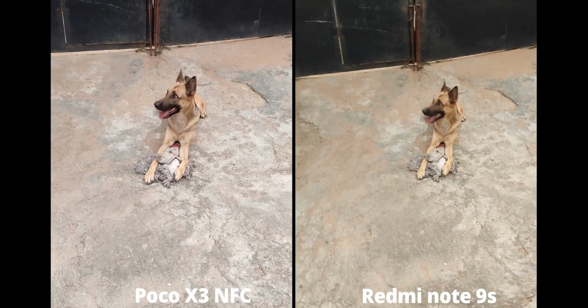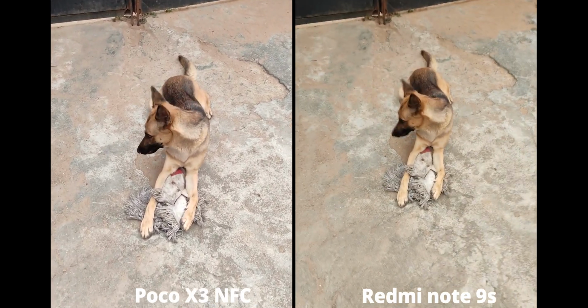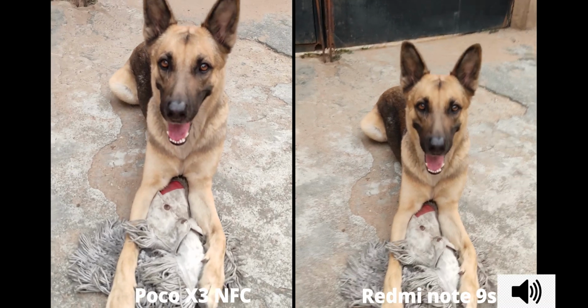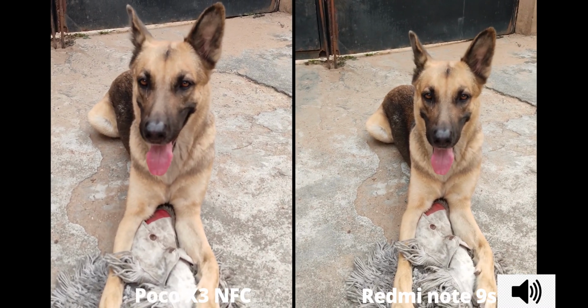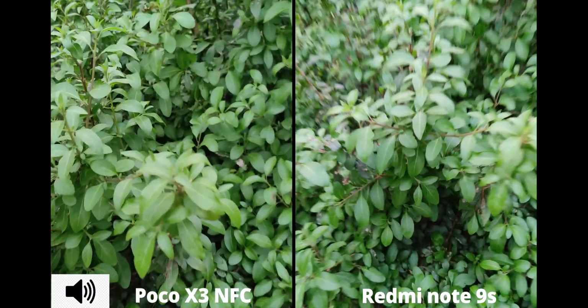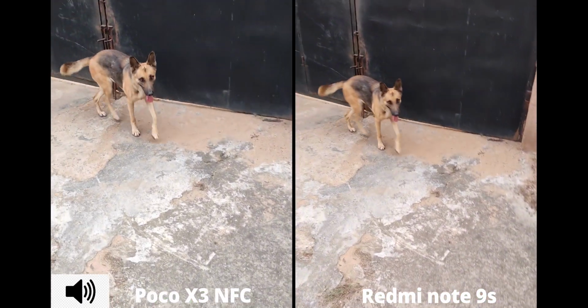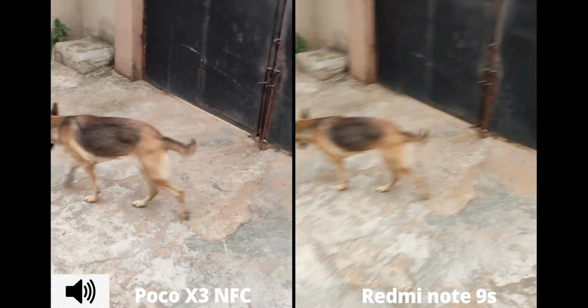And now we switch to the rear camera. Both smartphones are shooting in 4K 30 frames per second. And looking at Brownie, which one looks better, Poco X3 NFC or the Redmi Note 9S? So which one do you guys prefer, Poco X3 NFC or the Redmi Note 9S?